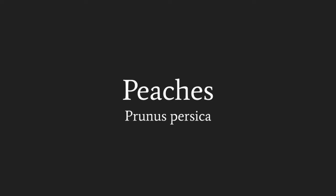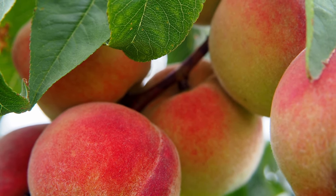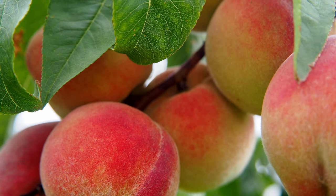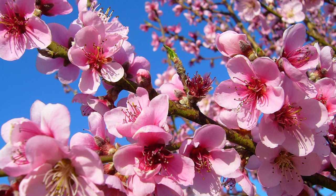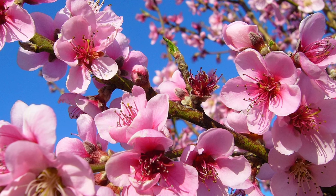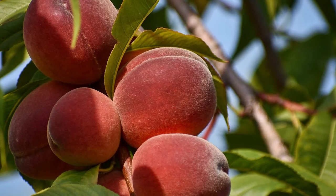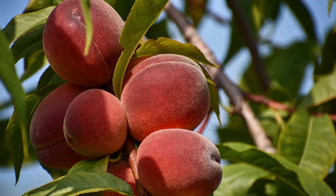Next on the list is one of my personal favorites, and it's the peach. Peaches do well in plant hardiness zones 4 to 9, but if you live on either end of that spectrum, you're going to want to be very careful about which varieties you plant and do a little research on which ones are going to do best for you. And if you live in an area that's prone to late spring frosts, you're definitely going to want to get your hands on some late blooming varieties, because those are going to perform so much better for you. You don't want to get hit with a late spring frost and lose all of your peaches again and again. So please do your research before you buy varieties.